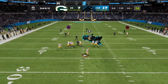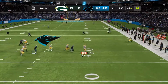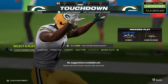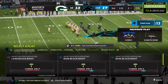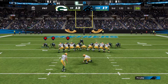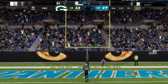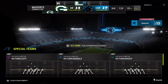On 2nd and 12, Rodgers. He's going to go deep for Funchess. And he's got it. It's caught for a Packers touchdown. Even later into his career now, there aren't too many guys that can launch it downfield with accuracy better than Aaron Rodgers. Crosby with the extra point, and the lead is down to a field goal.